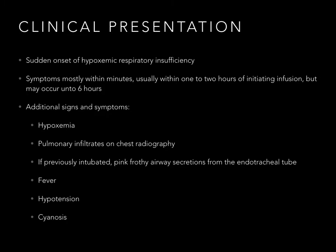The characteristic clinical presentation of TRALI is the sudden onset of hypoxemic respiratory insufficiency during or shortly after the transfusion of a blood product. Symptoms may be delayed as long as 6 hours, but usually begin within 1 to 2 hours of initiating the blood component infusion. Indeed, the majority of cases occur within minutes of initiating a transfusion.